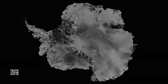It is no understatement to say that Antarctica is a land of secrets and great mystery. This is Antarctica, nearly 6 million square miles of ice-covered wasteland.